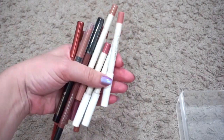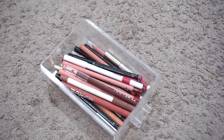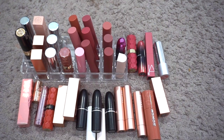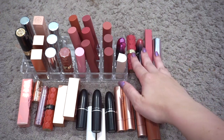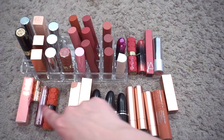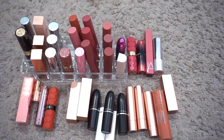So I said yes to 11 and no to 25, but about half of those were PR from Tower 28 and Lawless. So now we're on to Bullet lipsticks. These are the ones that I had in my current makeup basket. These here are newer, but I have used them. There are some lipsticks that I have not included here. Anything that is new that I have not used at all, I've not included because I don't think that's quite fair. And these are all like chopping block.